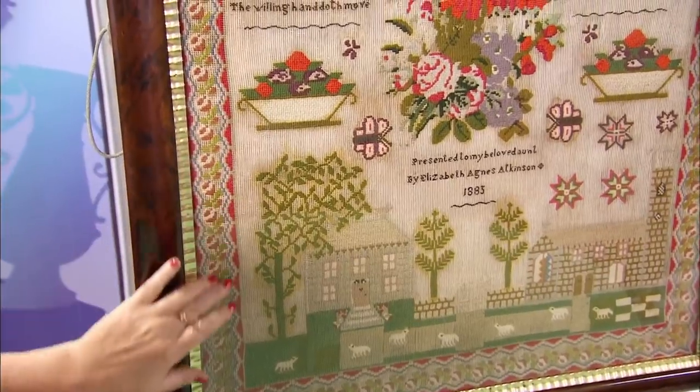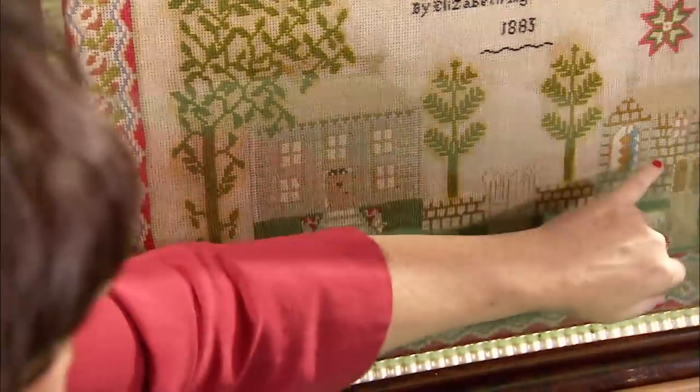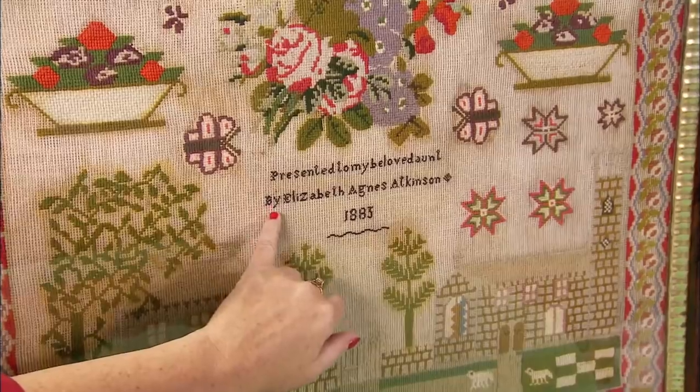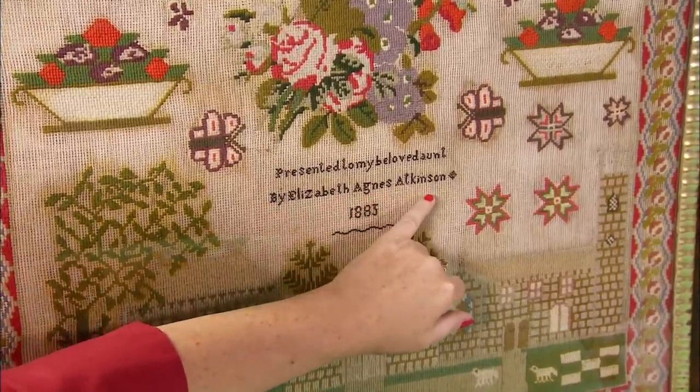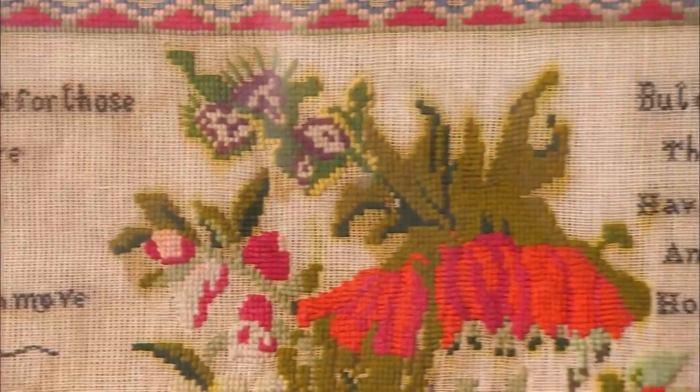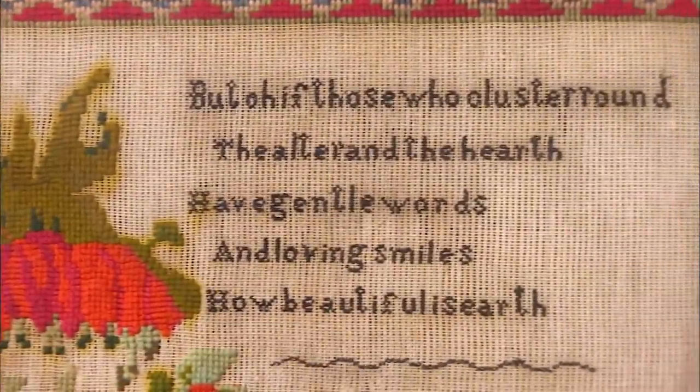Right. From the good point of view, it's in amazing condition. It's fantastic. It's done in Berlin wool work. We've got the farmhouse here, we've got the church here, and we've got these sheep across the foreground. I mean, it's just so much happening. It's a real happening sampler. And the name sampler is literally what it says. It's a sample of whoever's done this, and in this case, it's Elizabeth Agnes Atkinson, and it's a sample of her skill. There usually is some sort of religious angle to it, very often, and it's true in this one. We've got the verse, and we've got the church.